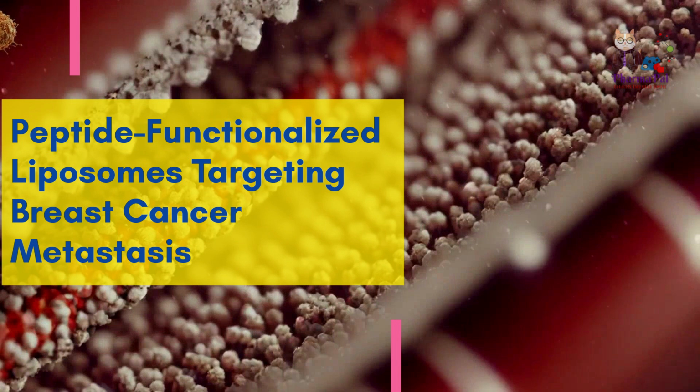Next, we combine this DSPE-PEG-2000 with another compound known as dibenzocyclooctyne, or DBCO for short. This is where the magic of click chemistry comes into play. Click chemistry is a super efficient way to link molecules together, and it's perfect for our purpose. Once we have our DBCO lipid ready, we create what's called LDBCO liposomes by mixing this with another lipid called DOPC. This mixture is then processed using a method called extrusion, which essentially squeezes the lipids through a membrane to form uniform liposomes.